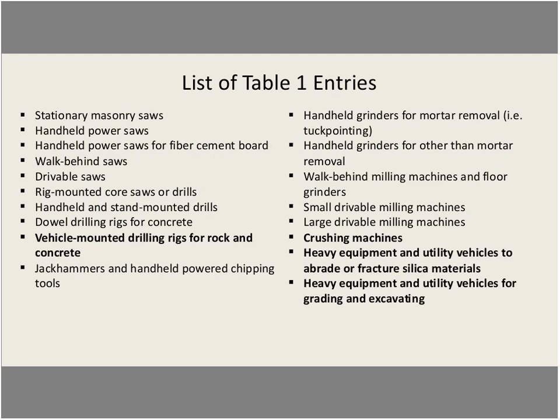Now, for 4 of these entries, one of the specified control options is use of an enclosed cab. These are for vehicle-mounted drilling rigs, for operation of crushing machines, for operating heavy equipment to abrade or fracture silica materials, essentially for conducting demolition type activities, and operating heavy equipment for grading and excavating and earth moving activities. Now, the original proposal only had 1 entry for heavy equipment, but we had a lot of input from the operating engineers, the IUOE, who urged us to really break it out into 2 entries.